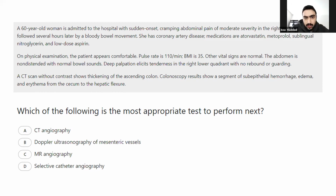So he's having the abdominal pain, sudden onset, tachycardic, other vitals are normal. CT scan showed the thickening of the ascending colon, colonoscopy showed a segment of subepithelial hemorrhage, edema and erythema from the cecum to the hepatic flexure. So she went for a CT without contrast. It seems like Doppler ultrasound. So what is the diagnosis? What are you thinking here?